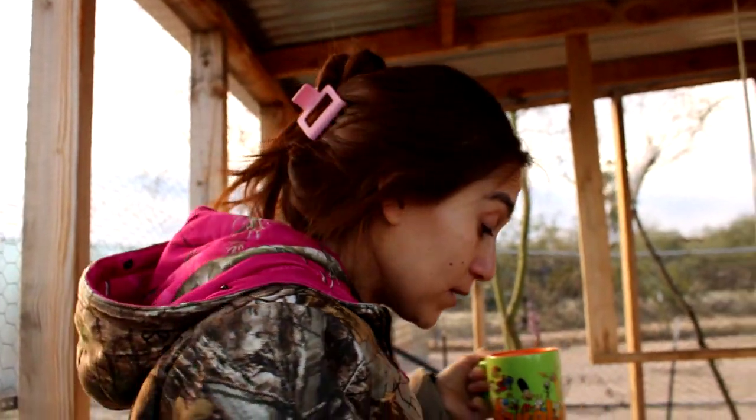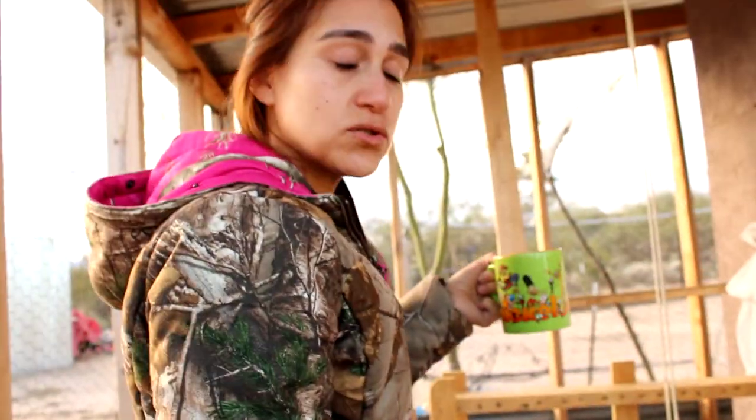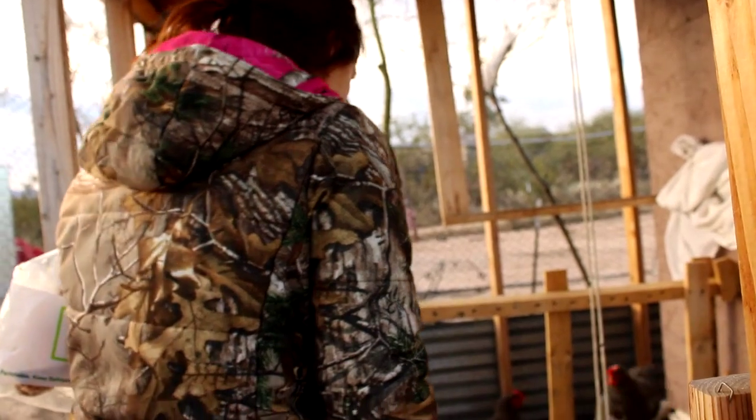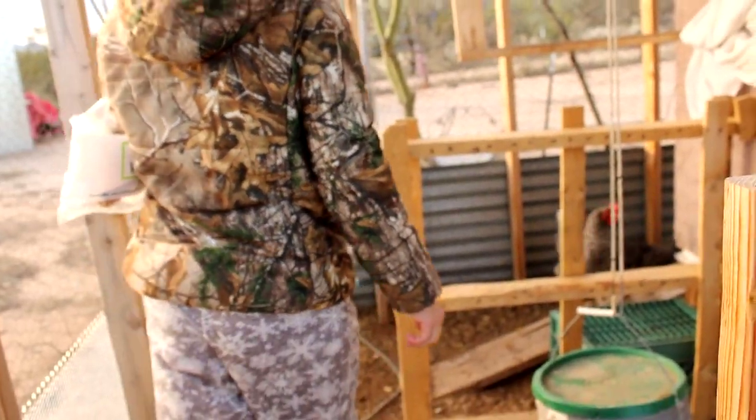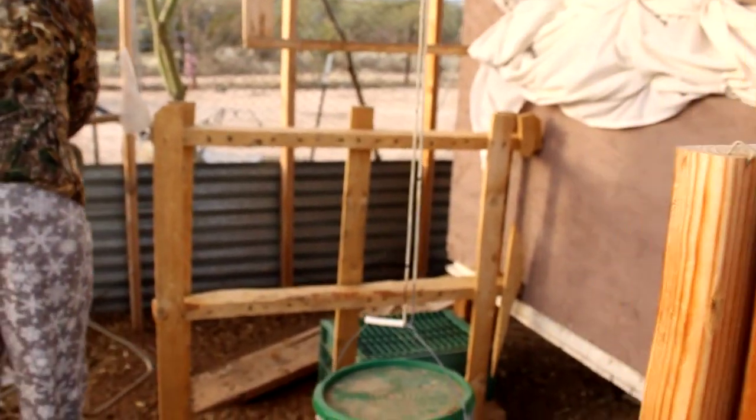Okay, so we're in the little run right now. What we're gonna do for the chickies is sprinkle some of their feed on here so they can eat it easier. And then we're going to close this door, shut that door.